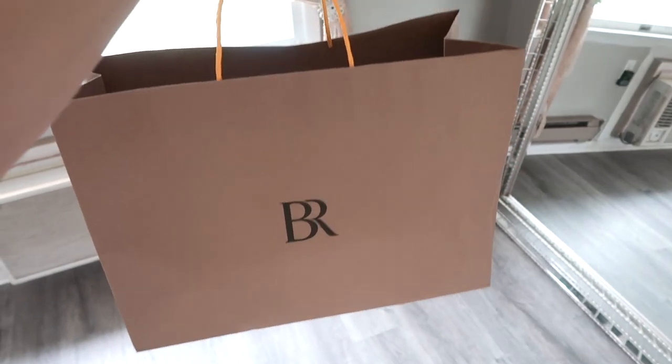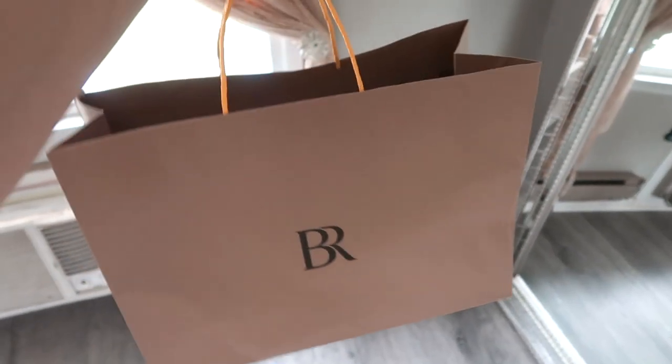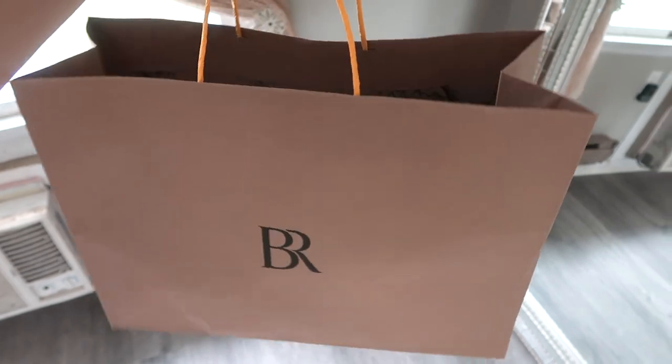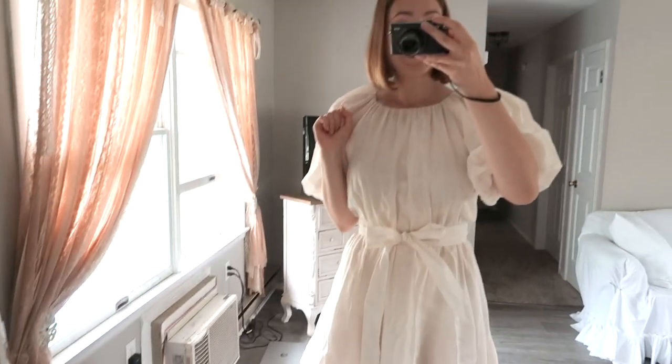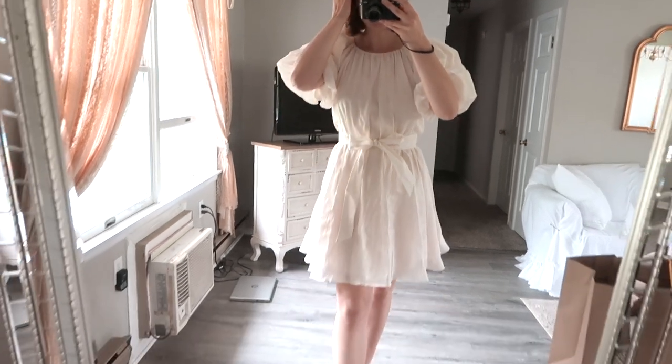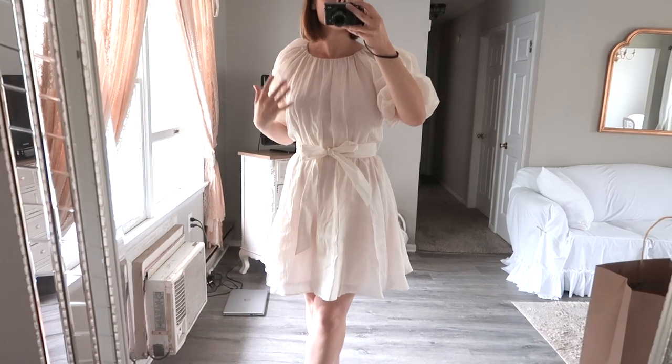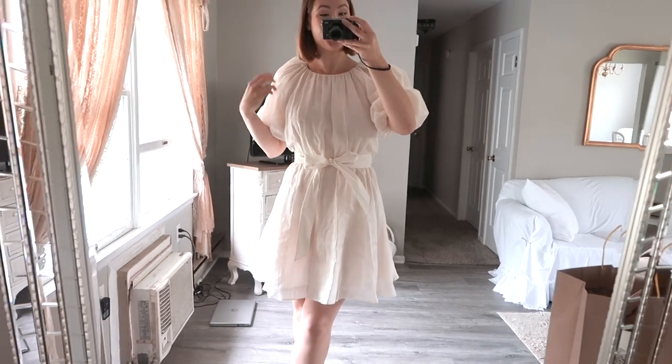I am back from Banana Republic, and I very quickly thought that I would show you what I ended up getting from my little shopping trip. So, this dress. They actually ended up going to the back of the store, where they keep all the stock, and they found a size medium for me in the cream color.